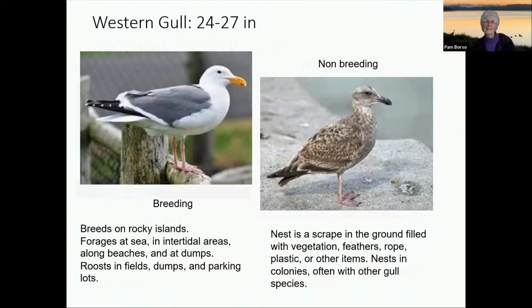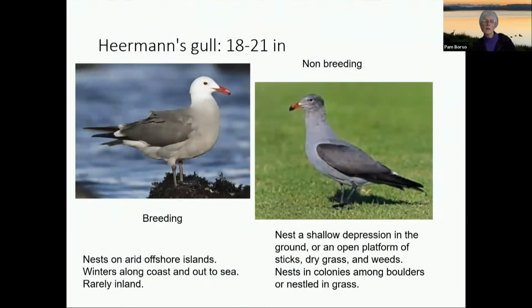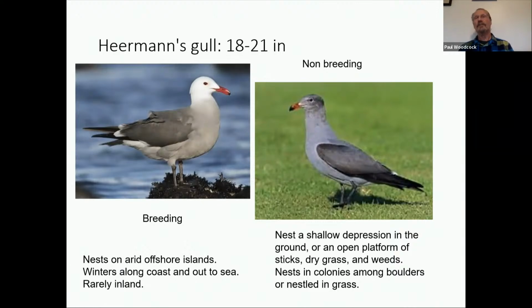Right. And then the Heermann's gull in breeding is this white and gray, but in non-breeding, so they breed along. Talk to us about the breeding and when they get here, Paul. Well, they breed from Southern California south. And so after they're done and their young fledge, they start wandering north. So we see them late summer into fall. And they're always kind of nice to see. So it adds a little variety here.